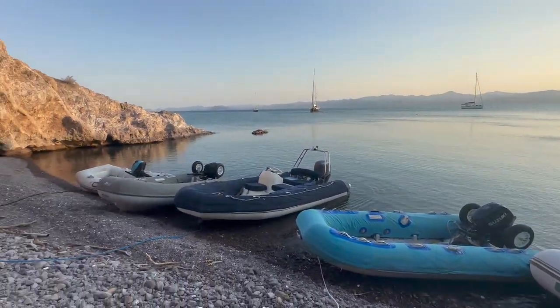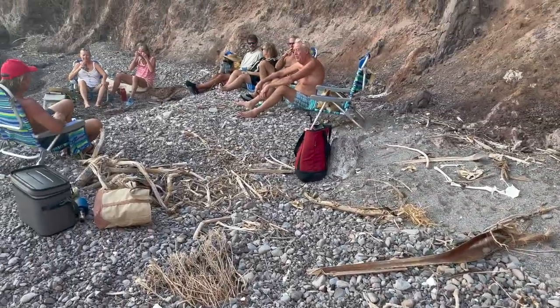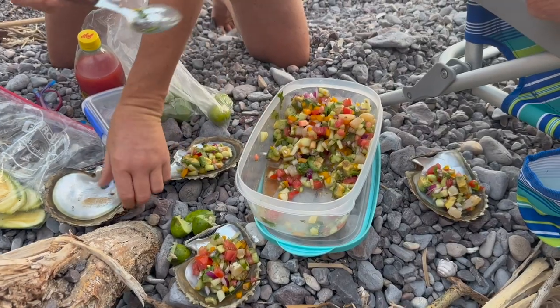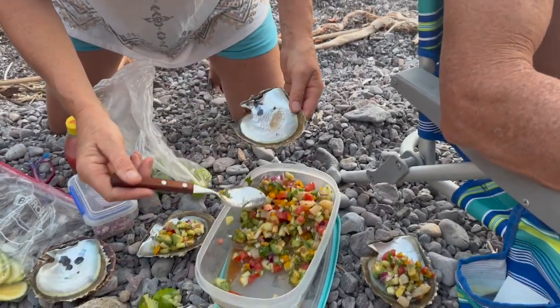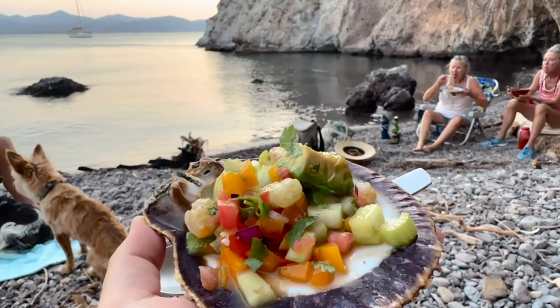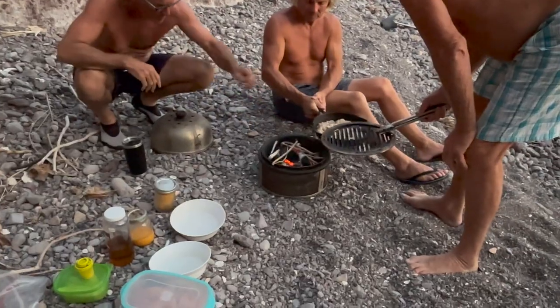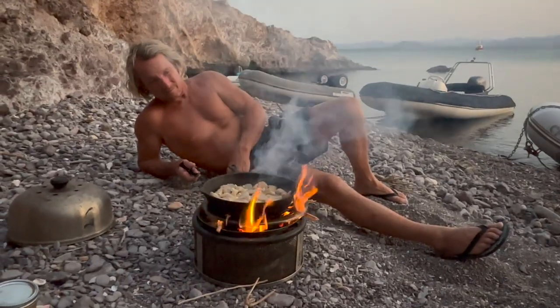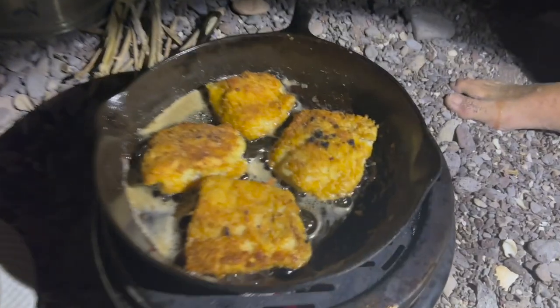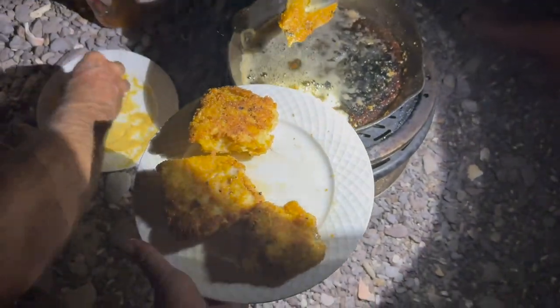Neighborhood barbecue. Slightly different when you live on a boat. We're having ceviche and oyster shells. The oyster shells that the oyster came in. Ceviche. This is perfect. Nothing better. Looks delicious, Michael. Good catch. Perfect. Look at that. It just cooks really quickly.